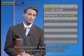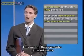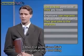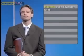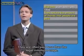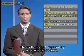And employers, these are the people who give jobs to other people, use migrants to plug labor shortages. This means they give jobs to the migrants because there are no local people to do the work. Other EU politicians think immigration is a bad thing because migrants push down pay rates. This means they reduce the amount of money that people are paid. How do they push down pay rates? They are often paid less than the legal minimum wage. This is the lowest legal salary a person can receive.